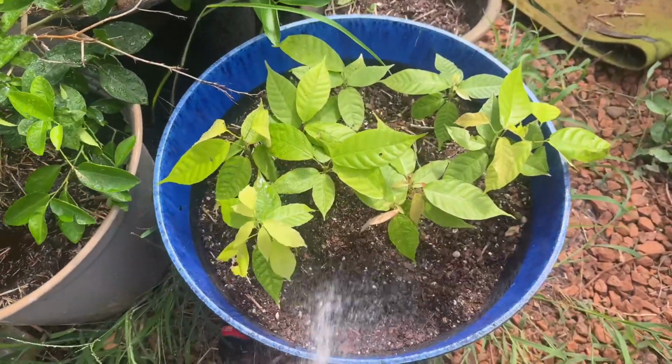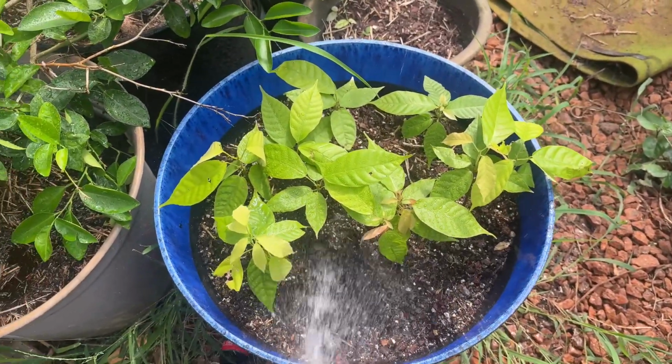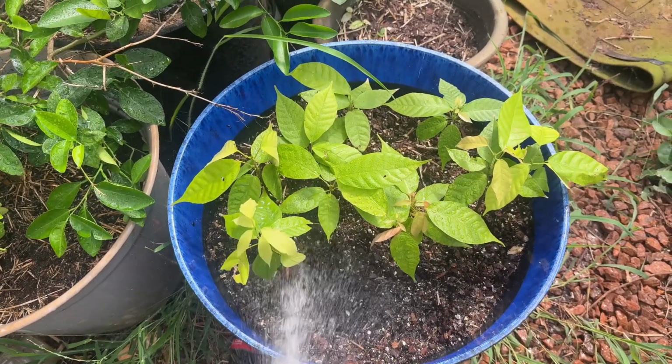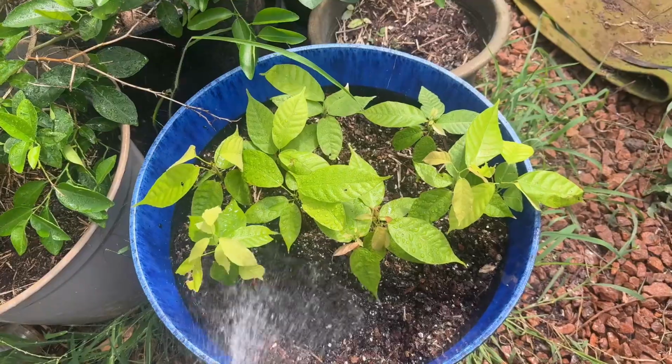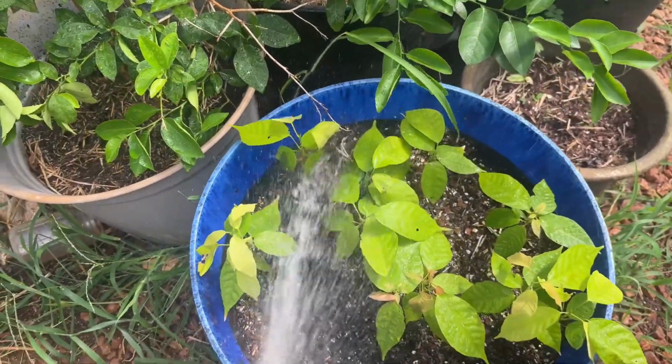Now I am watering my cacao plants. These plants grow the most wonderful red fruit, and you ferment it and you have chocolate. So I'm hoping to have my own supply of chocolate one day.